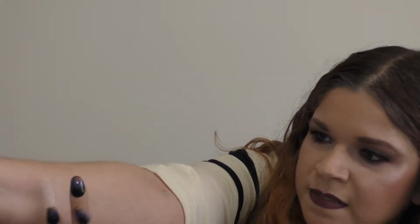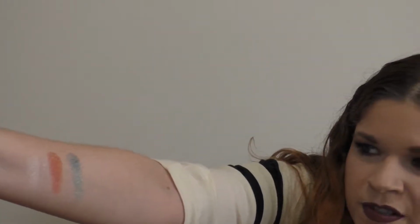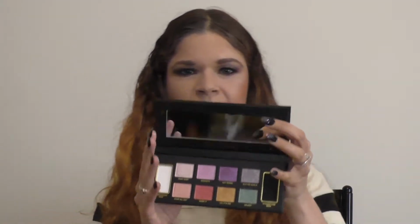But here are some swatches. I'm going to swatch on my arm here, just so you can get an idea of some of these colors. So yeah, those are swatches of a couple of the shades. This is the palette up close, the Too Faced Glitter Bomb, really cool. I haven't tried it on my eyes yet, but I might do a full video on it, I'm not sure.